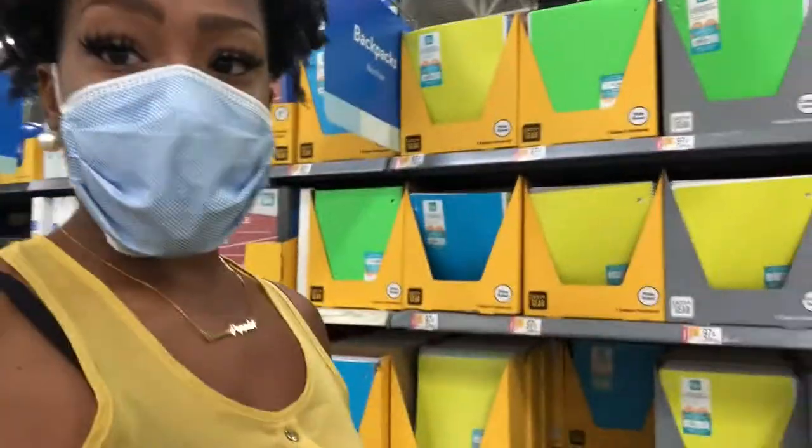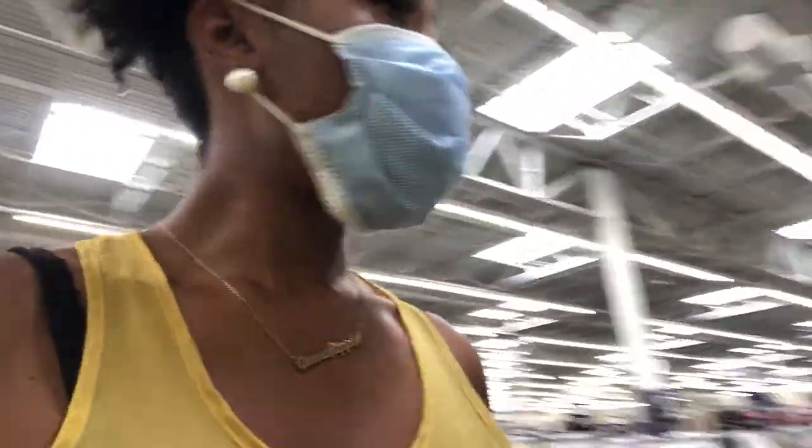I'm actually right here by the school supply section. I'm going to go ahead and start shopping because I am moving in Saturday back to school to live on campus, and I need to get stuff for school. I have a list of everything I need to get, so I'm just taking you guys with me. So come on.